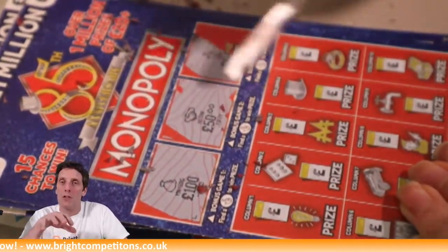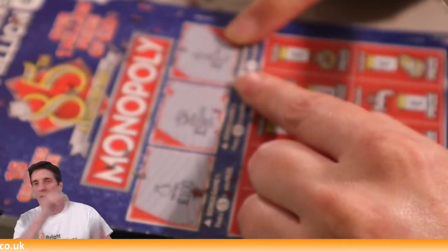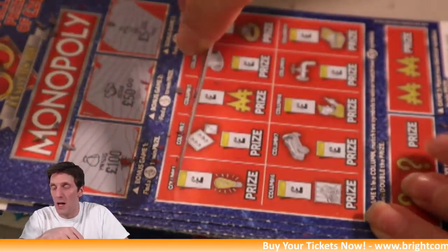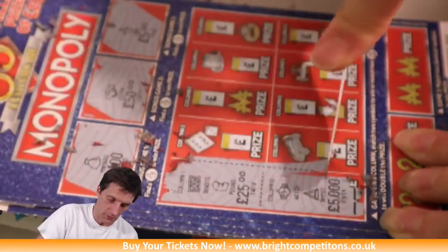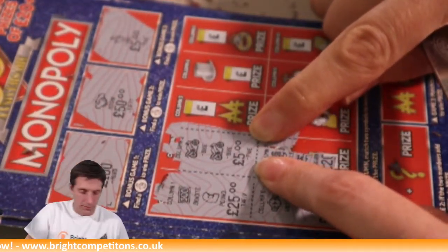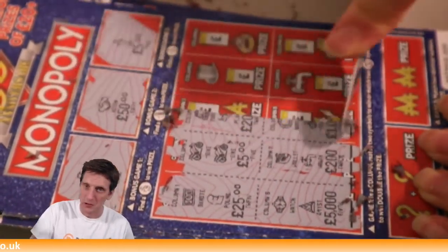We do have another competition that we draw tonight around the same time. Oh, we just won another £5. Woohoo! Another £5. I'm just going to write that down so we know we've got a £5 there. So we're up to 20 quid so far. Oh, there's another one. Hey, another £5. So it's 25 quid. Excellent.